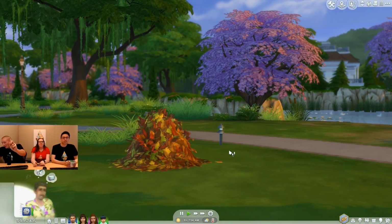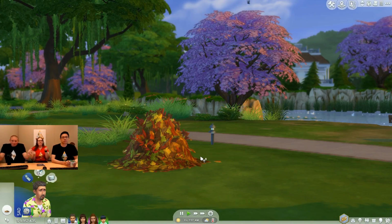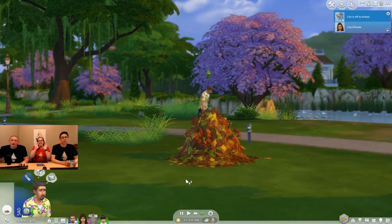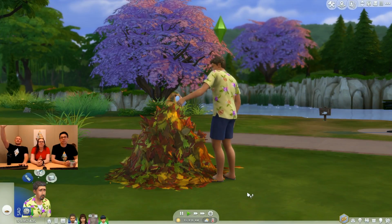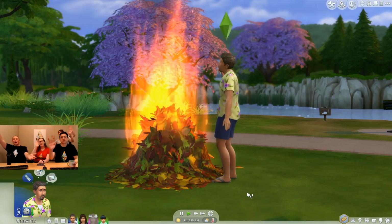We found a leaf pile. We're gonna do a send off. Burn it, baby, burn. We don't have that song. It's fine. Guys, I'm getting flushed. He's so sad. All right, this is our send off. It's lit. Everyone, wave goodbye as we burn the leaf pile. Bye, leaf pile.